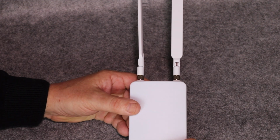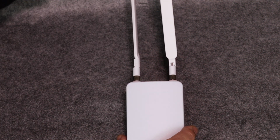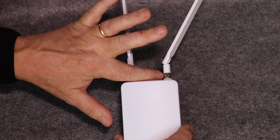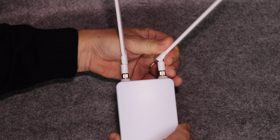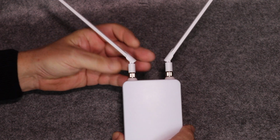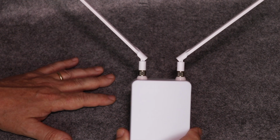So I've just attached the two antennas, and what I've noticed is they're actually hinged, which is great, and they swivel as well. What I like about it is they swivel without actually undoing, so that's quite a good feature as well. You can position them however you need to help you get the best signal strength. So from the actual unboxing, you can see it's pretty straightforward to set up.